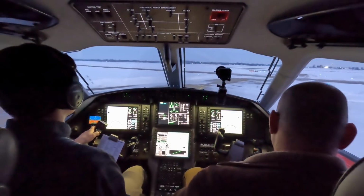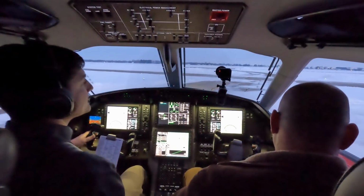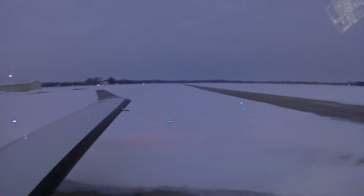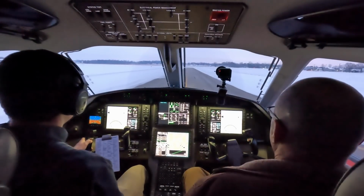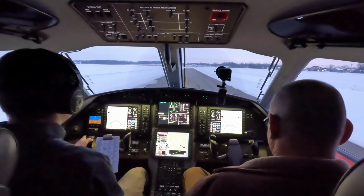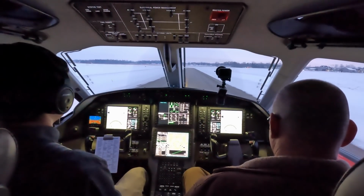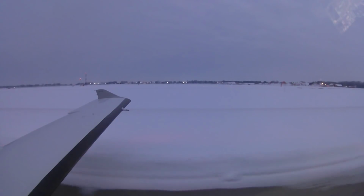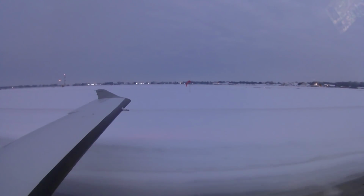Goshen traffic, Pilatus 921 November Golf, taxi runway 27, Goshen. Alright, we'll clear the snow drifts. Clearance, Pilatus 921 November Golf, number 1 and ready to go, runway 27 at Goshen. Proceed direct to Echo Sierra Lima. Climb maintain 10,000, release for departure from the Goshen Airport. Climb to 10,000, direct to Echo Sierra Lima, release for departure, 921 November Golf.